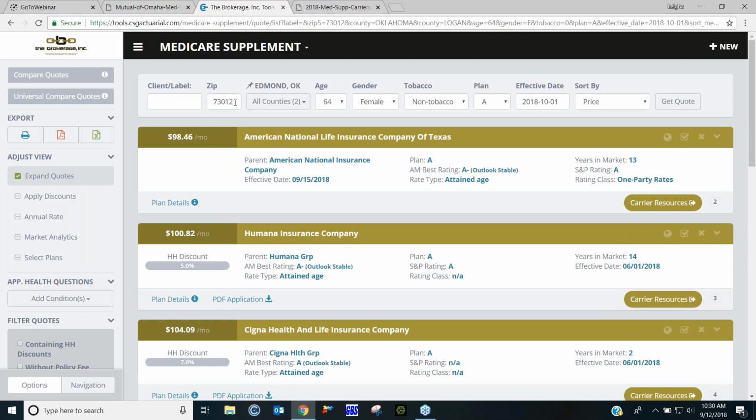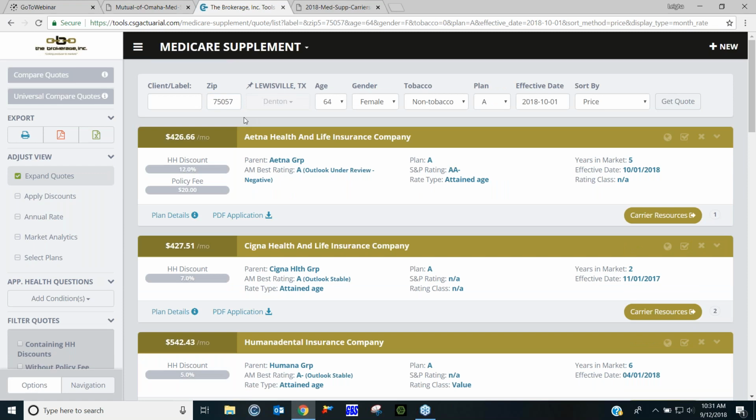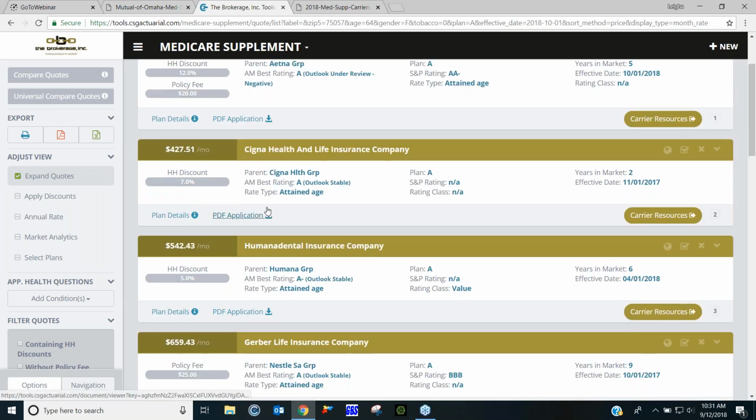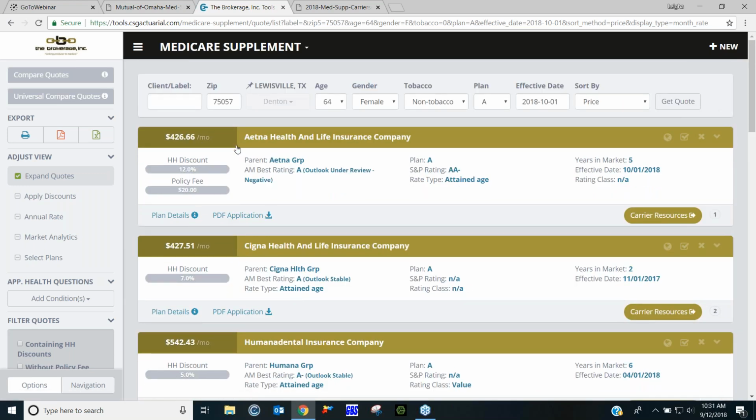We're in Oklahoma still. So these are the prices for Plan A's in Oklahoma. Let's take a look in Texas, since a lot of my callers are here in Texas. So here's the price. For a Plan A for someone under 65, you can see Aetna's coming in first at $426.66, and Cigna's coming in second, and then Humana third. So those are your Plan A benefits.